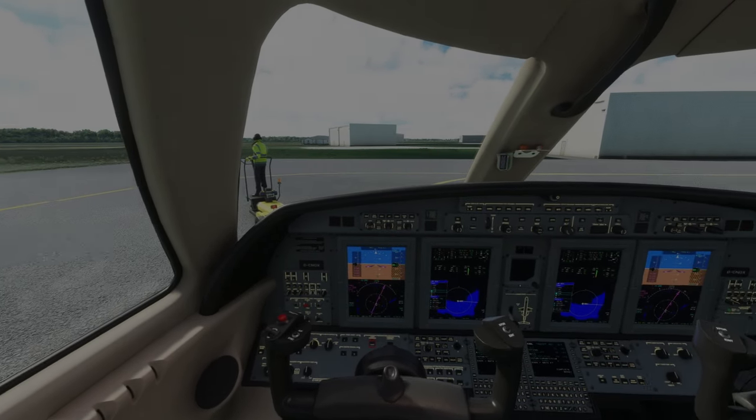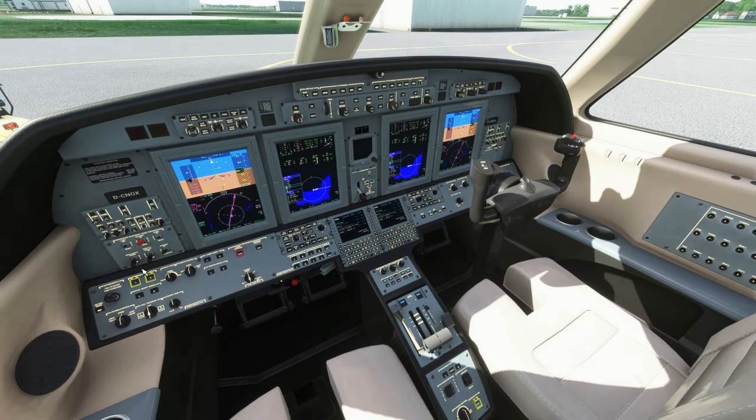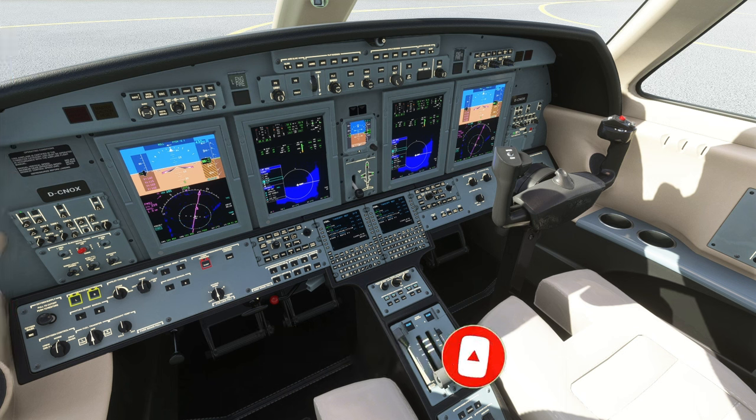Today we are back in Belgium once again, and we are going to be heading over to Cardiff. Was that England or Cardiff in Wales, maybe? Cardiff and Wales. Yeah, there you go. Alright, let's get some of these monitors off the screen, these windows off the screen.